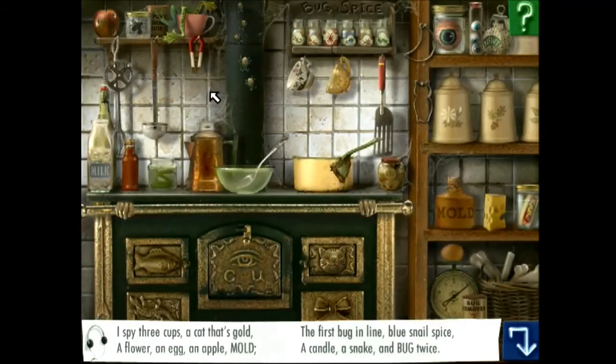I spy three cups, a cat that's gold, a flower, an egg, an apple, mold. The first bug in line, blue snail spice, a candle, a snake, and bug twice.